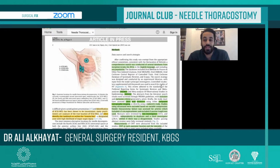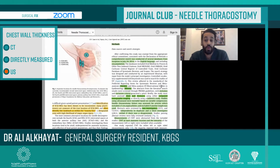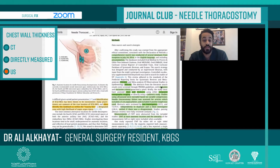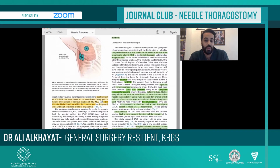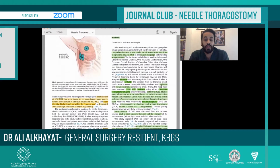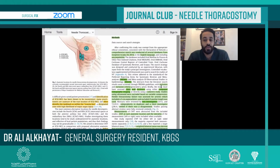Well, how was the study done? They had an experienced librarian design and conduct a search strategy from several databases using a clear criteria. For measurement of chest wall thickness, they included all articles that either used a CT or directly measured it on cadavers, and excluded any that used ultrasound based on variability. Regarding decompression failure rate, they included only studies that used a 5 cm needle following the 9th edition ATLS guidelines, and excluded if any other length was used.